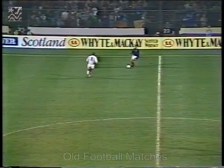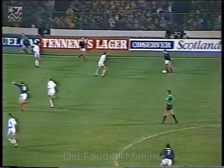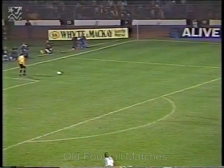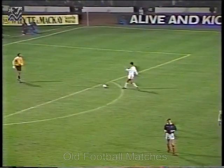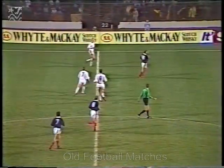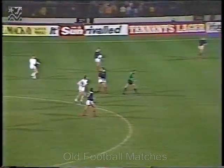He seems to be all over the place now for Scotland. Having a fine match. Held back the pass because he thought there was an offside decision. Spasić to the header. Spasić now on the far side. McClair this time on the right side of the Scottish midfield. Aitken's dropped into the middle for the moment.